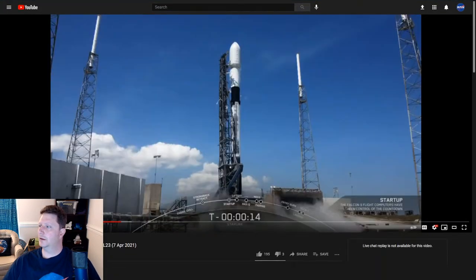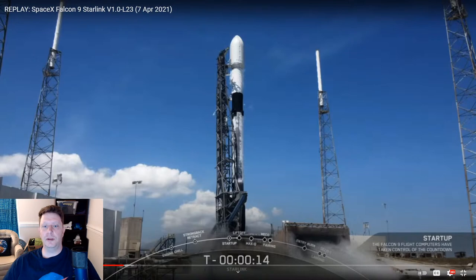Then, on Wednesday, SpaceX launched yet another batch of Starlink satellites, bringing the total number currently in orbit to 1,381.